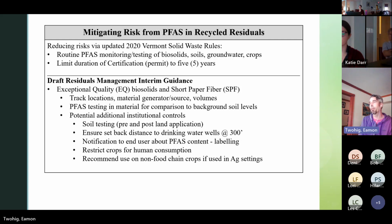And the other question is getting our head around when is it okay to put it on the ground and when is it not. So I think we're looking at some potential steps that will be required in order to do this. And it's something we want to try out before we get straight into rulemaking. This is still in draft form, and most people don't know about this, but I'm sharing with you guys today.